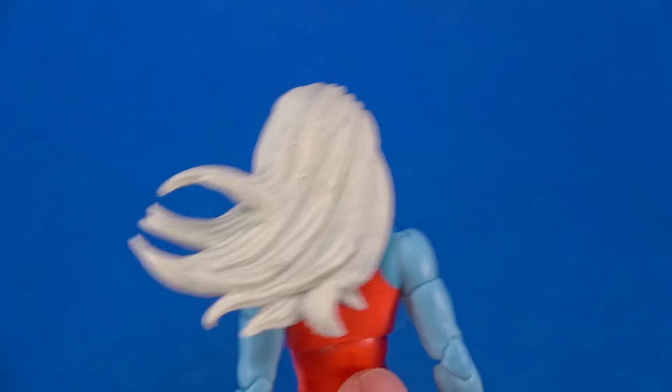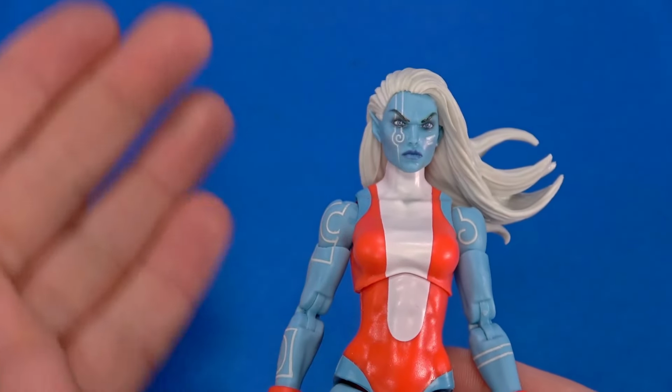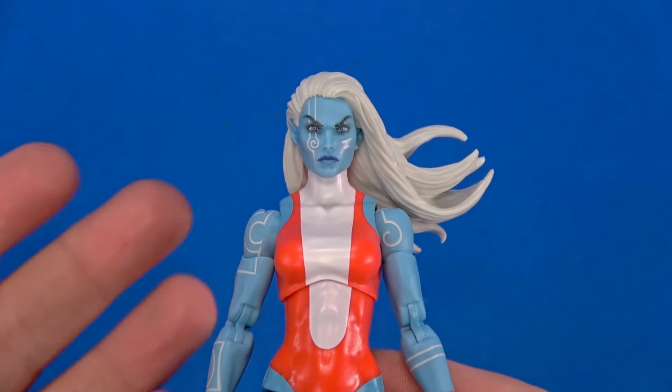So of course it took me an extra 2 seconds this time to stand her up, because my figures are just divas. I'm usually not the biggest fan of windswept hair, because you put them on the shelf and then the character next to him with long hair has it just straight up and down or something, and you're like, where's that wind coming from?